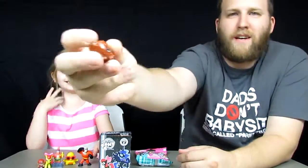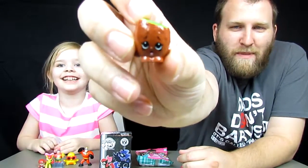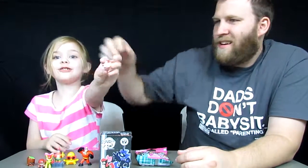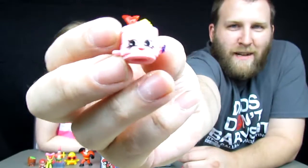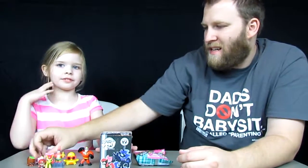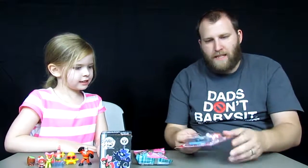We got Pee-wee Kiwi, a Shopkins. There's two Shopkins hiding in there. Pee-wee Kiwi in the brown with the green top, and Susie Sushi in the pink. There she is. Right there. Two Shopkins. All right. So let's go ahead and open up these Lollaloopsies.